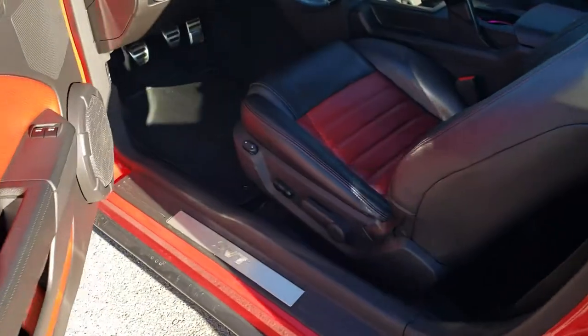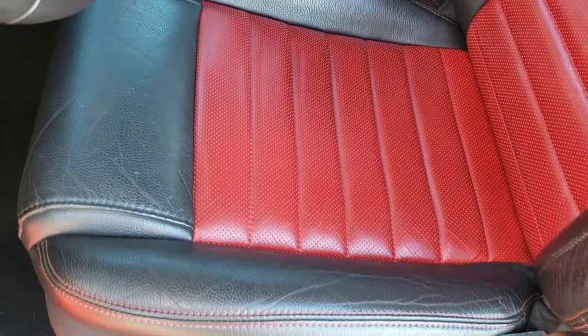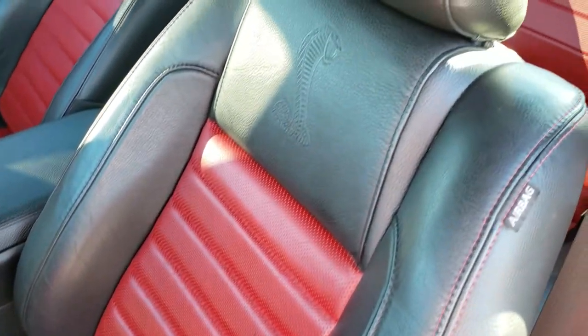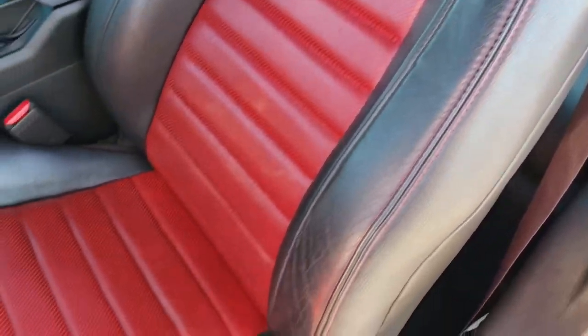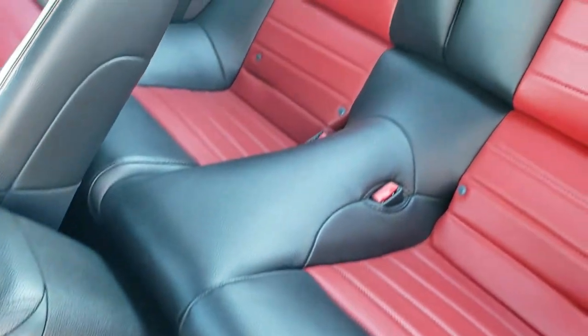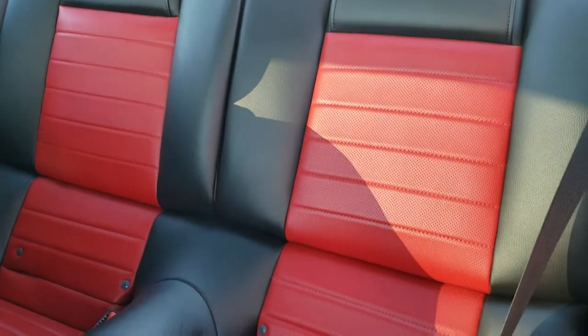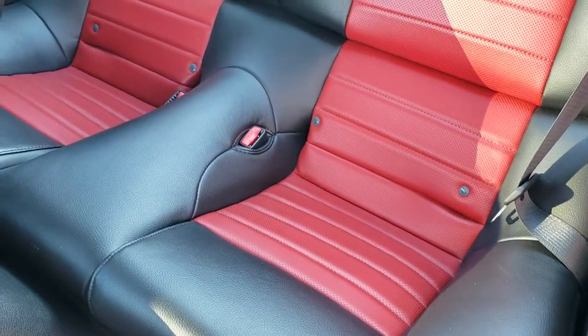Inside, the GT500 package gives you the black and red leather interior. You get the Cobra embossed backrest, side curtain airbags. Very, very nice and clean. No rips, no scuffs, no scrapes. The back seats are just as nice as the front seats. You do get the L.A.T.C.H. child safety system back there if you want to try and get a car seat back there.